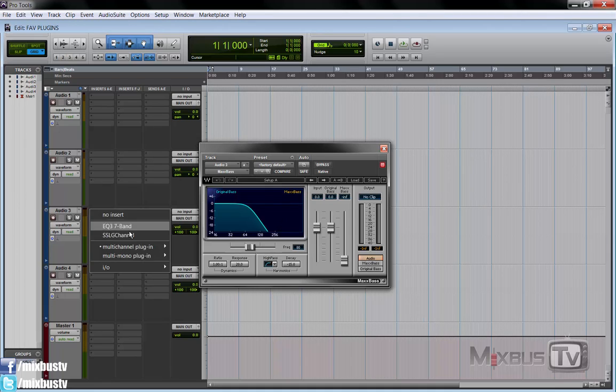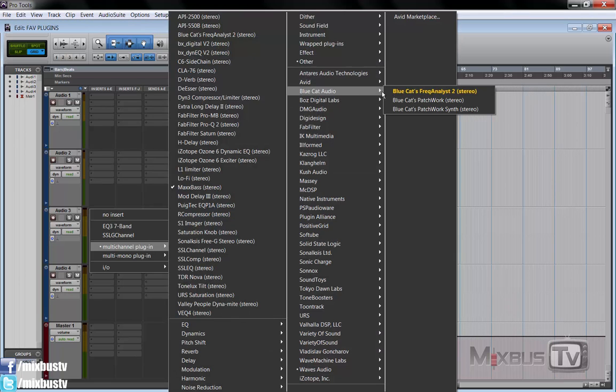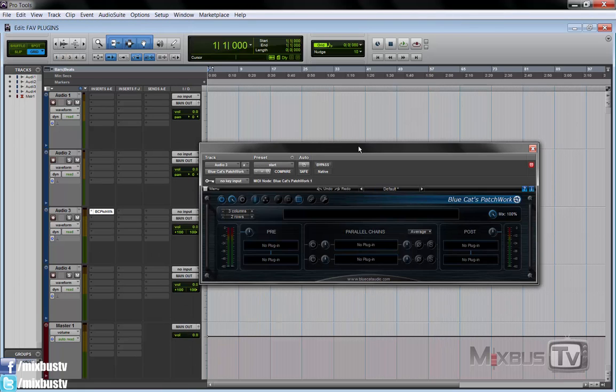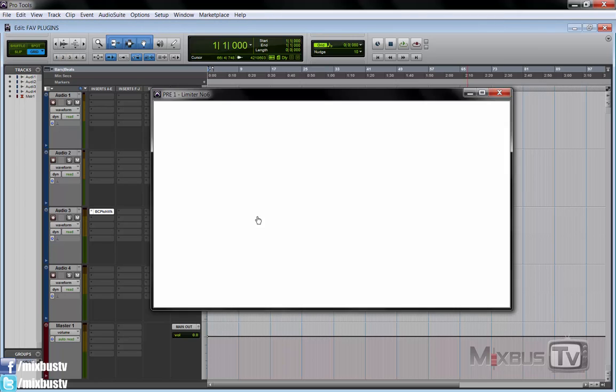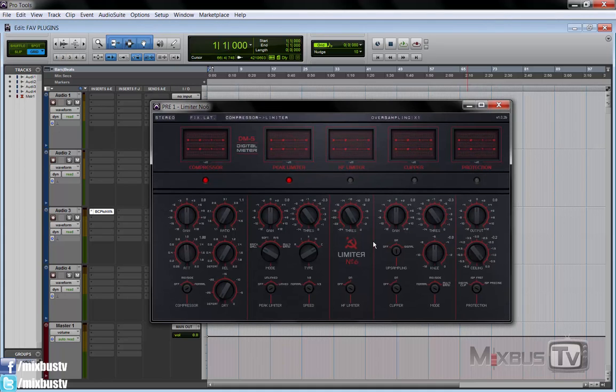And last, the Blue Cat Patchwork. And I want to name this because, well, first of all, it's the best way for me to use VST in Pro Tools. And it has some onboard features like the parallel chain, phase inversion. And I use this for those few VST plugins that I use in Pro Tools. All of them are free stuff, basically. One of which would be the Limiter No 6. I often use it in my mastering session. It's usually one of my 2 limiters. So it's a great plugin, it's free, it's a VST, and you need the Patchwork to use it in Pro Tools.